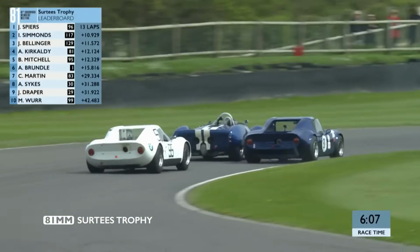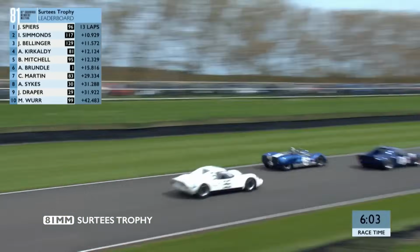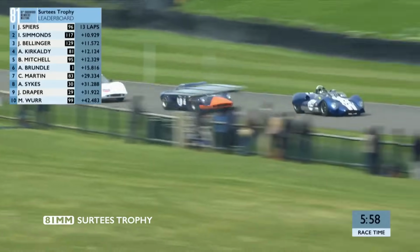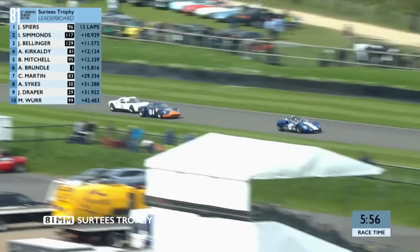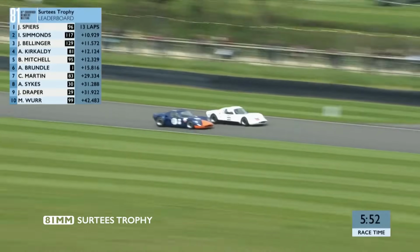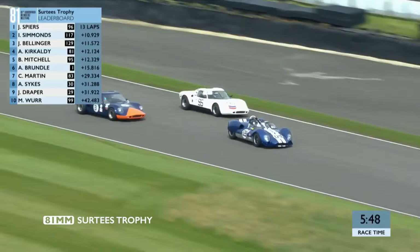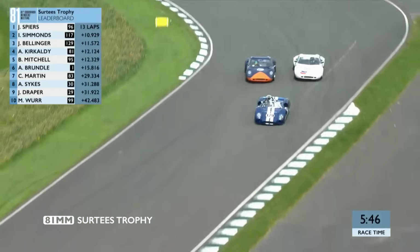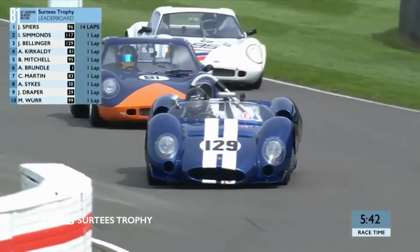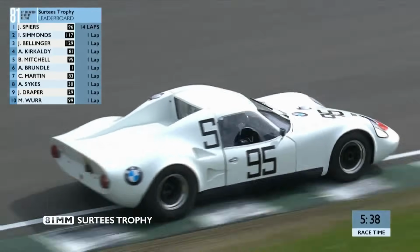Back markers coming into play for the two Chevrons, though, and it's getting tight and tighter. Bellinger now embroiled in an absolute battle with the two Chevrons behind. Bellinger holding out for the time being. Kirkcaldy's going to be coming under pressure from Mitchell in the 95, all-white Chevron, who's going to make it round the outside. They close right up under braking to Bellinger in front, who's in the Cooper, and it's Kirkcaldy who wins out the Chevron fight because Mitchell has to run out onto the grass through the chicane.